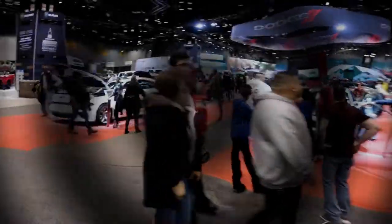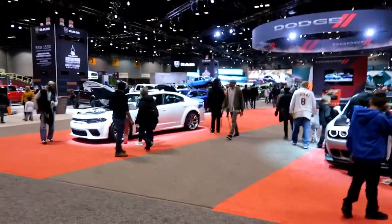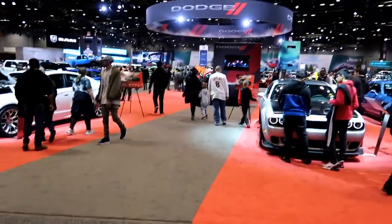We actually get the first look at the wide body 2020 Charger.